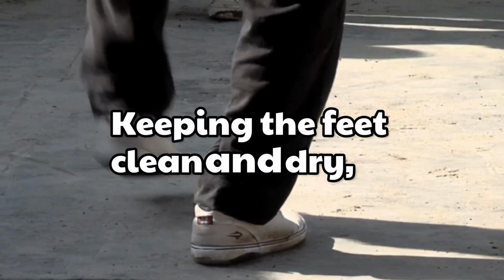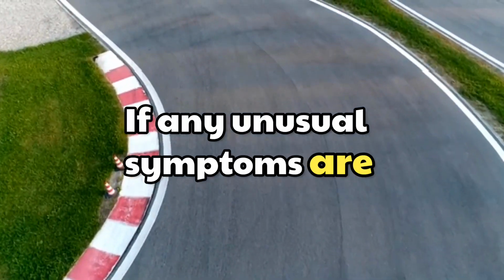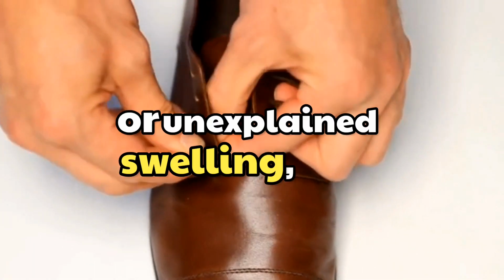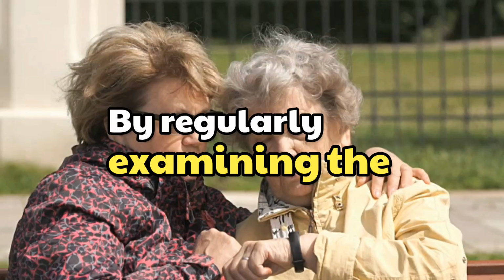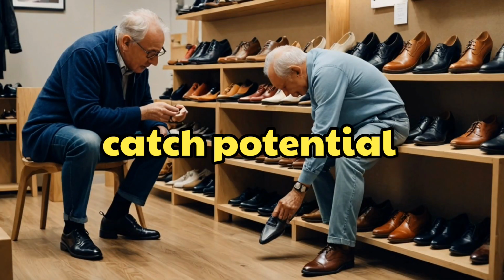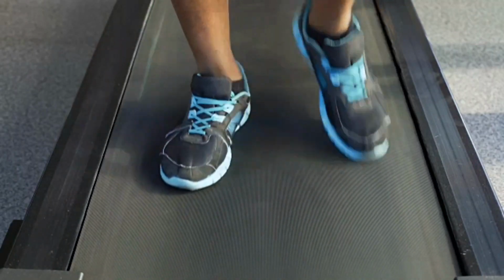Keeping the feet clean and dry, wearing well-fitting shoes, and moisturizing the skin can also help prevent many common problems. If any unusual symptoms are noticed, such as persistent pain, wounds that don't heal, or unexplained swelling, it's essential to consult a doctor or podiatrist as soon as possible. By regularly examining the feet and legs, individuals can catch potential health concerns early, prevent complications, and ensure better overall foot health and mobility for the long term.